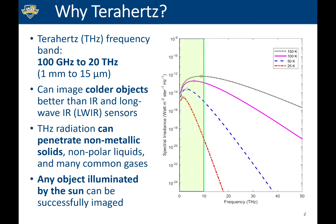Another advantage of this frequency band is that it can penetrate non-metallic solids and some liquids and gases, which opens up the possibilities of missions that could use this technology.